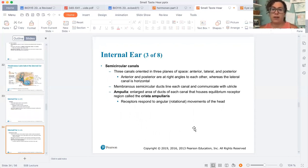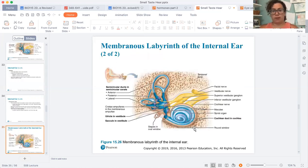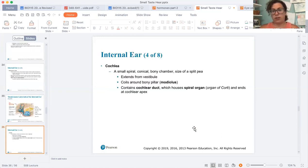Semicircular canals help orient us in space, so anterior, lateral, and posterior. And they help us figure out where our head is in space. So if we rotate this way and that way, it helps figure it out, okay? That's another cross section here.